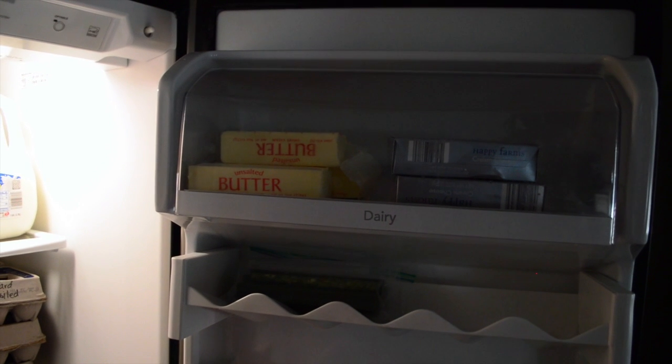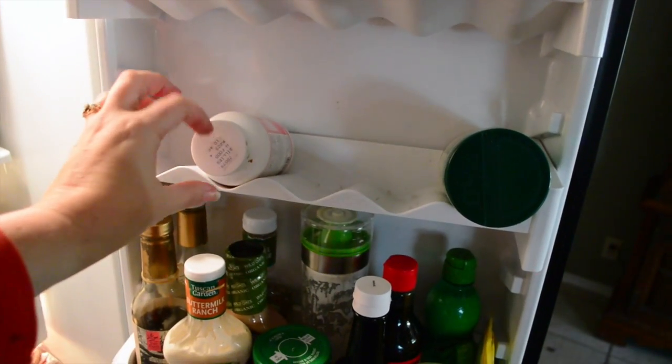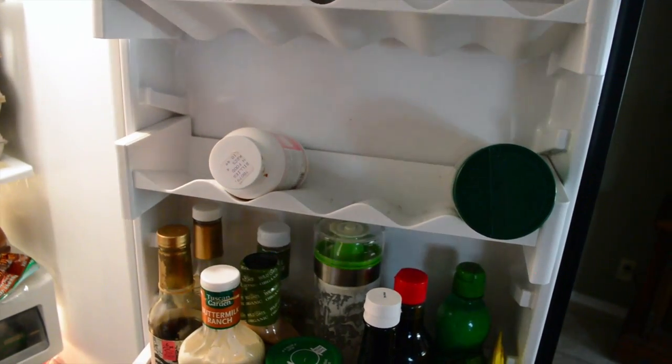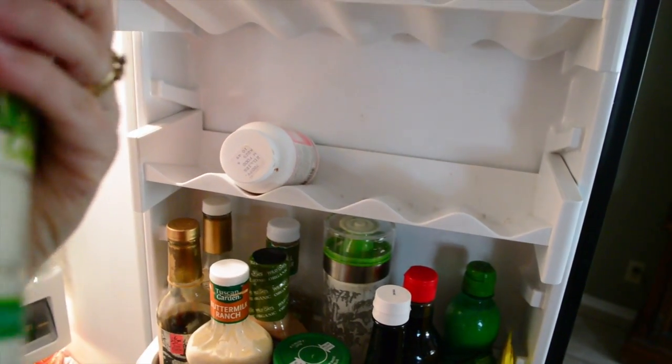Oh, and then over here in the door, butter and cream cheese, the dog treats, and then I have my Acidophilus. I prefer the Acidophilus. This is for my kids. The Acidophilus that has to be refrigerated is better, and that's my reminder telling me I need to cook some supper.